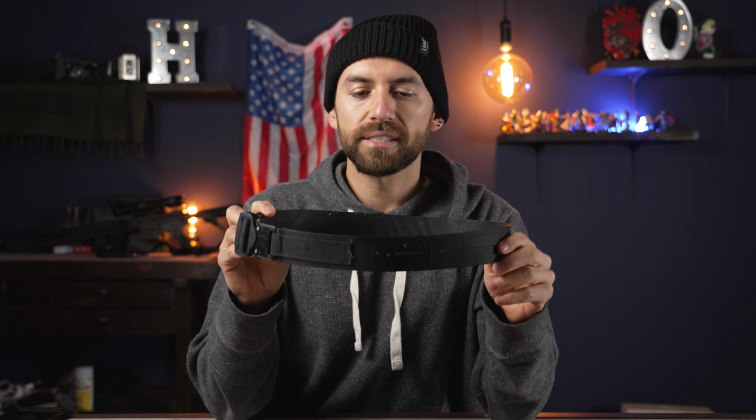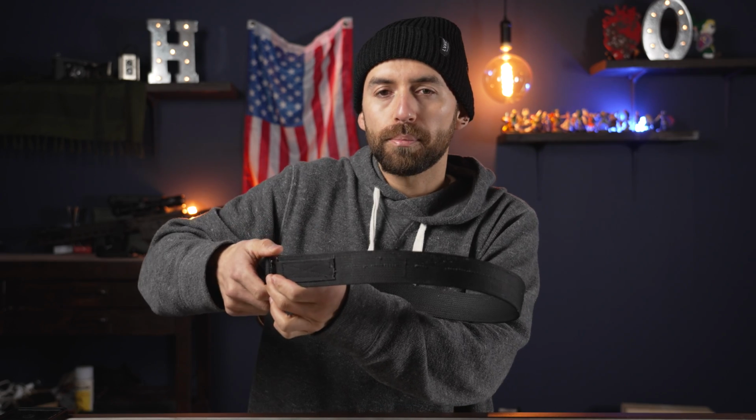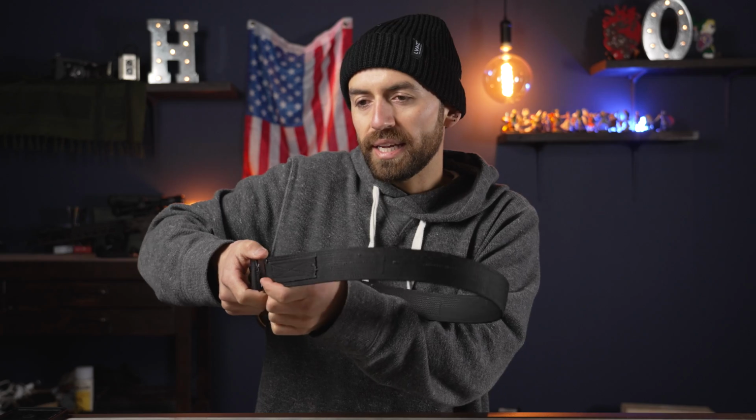One little trick I like to do with my belt is I like to put the buckle to the side, so not in between my front two belt loops, but the next set of belt loops. That way it attaches there and it doesn't get in the way of my gun.